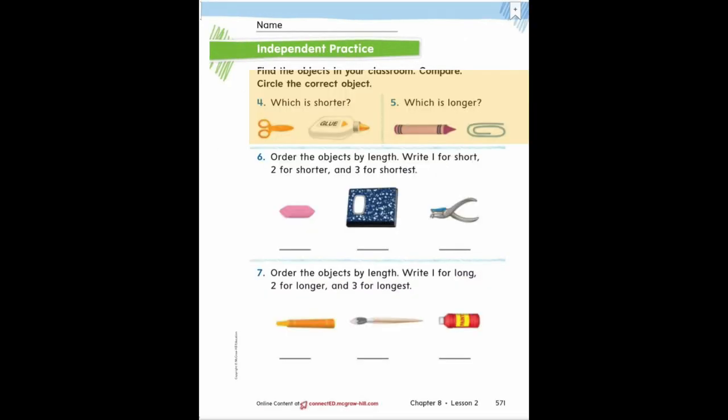For numbers 4 and 5, you are back to just comparing 2 objects. Number 4 wants you to circle the shorter object. It says which is shorter. So circle that correct object. For number 5, it says which is longer. So you are going to circle the object that is longer.